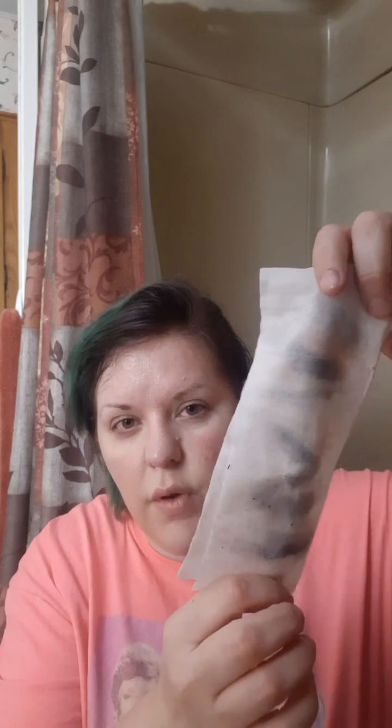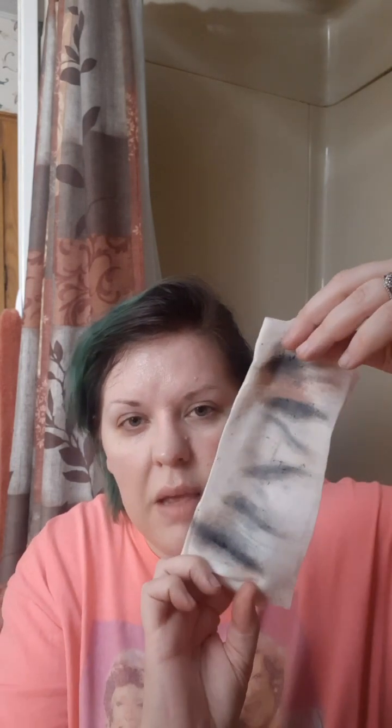I fold it in half, like I guess 80s babies will know hot dog. I do it hot dog style. Then turn it around again. And then I'll start on my nose, cheeks, neck, chin.